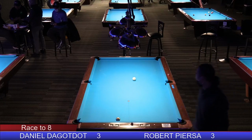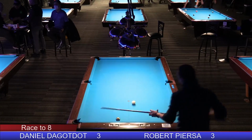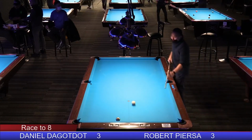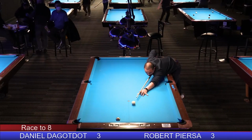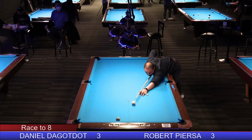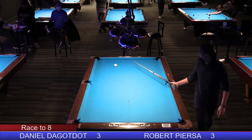Oh, he didn't hit it? Or did he? You know what? He needs 4 inches. This is a righty shot, though. A lefty, you'd have to get the bridge maybe for this. Most people put this into the rail. Daniel's kind of seasoned, though. He made it. Cut it right. Nice shot.